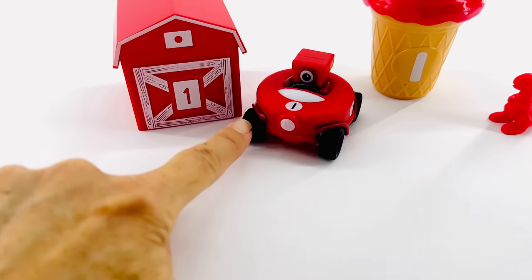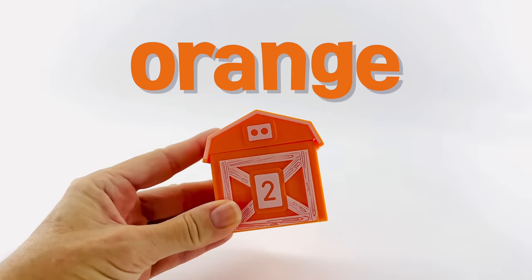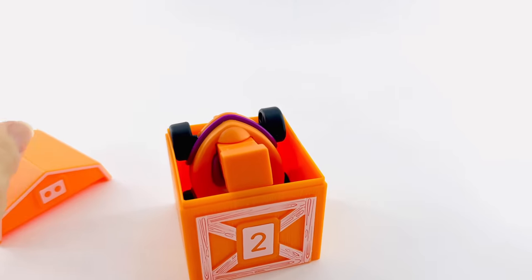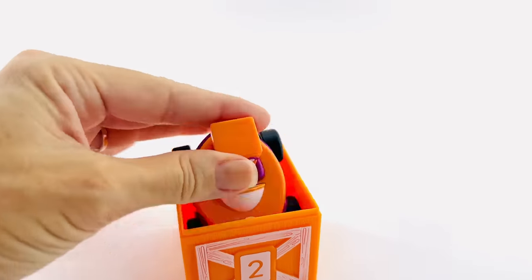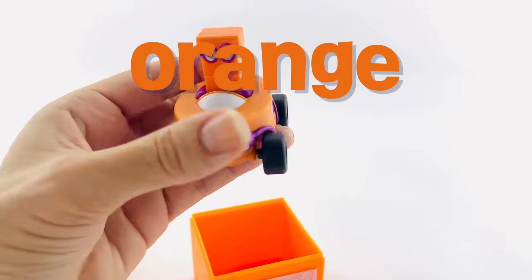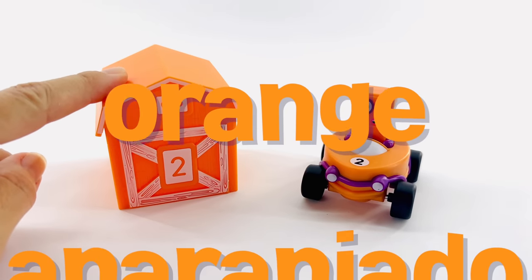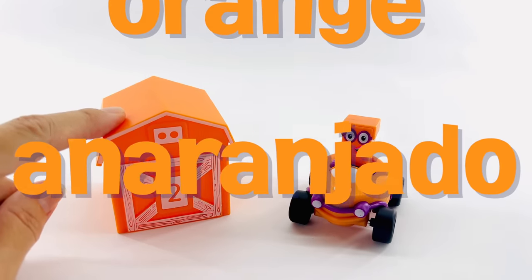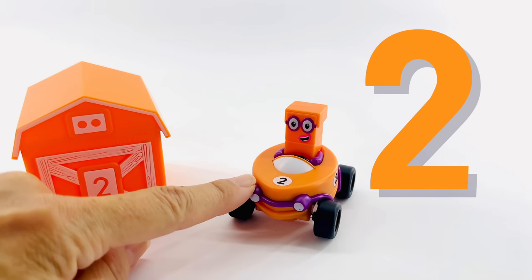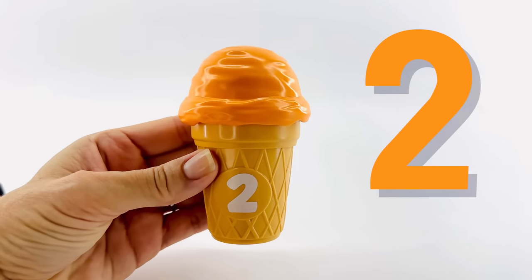Red number block number 1, and red barn number 1, orange barn number 2. What's that? Number block 2, and he's orange also. This barn is orange. In Spanish, that's anaranjado. Number block 2 is orange also. Anaranjado. Ice cream number 2, and it's orange.